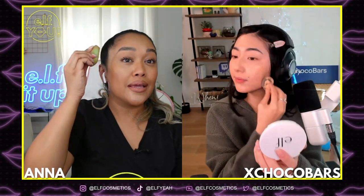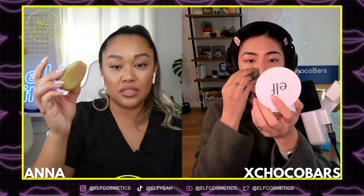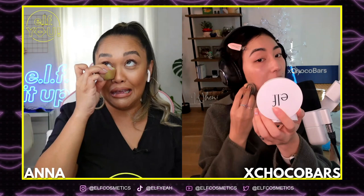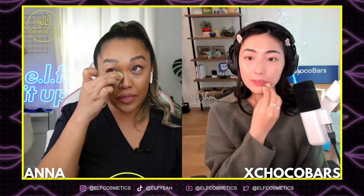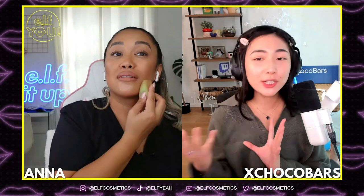The angled edges on this sponge are really great because I'll use the bottom to apply and blend. I'll also use the side to help blend. And the very tip of it is a squarish rectangular shape, I don't know what you call it, but I go under the eye with it. It gets into the nooks and crannies. Look at you, all done already. It blends so easily.